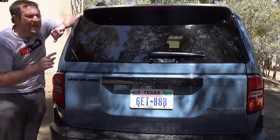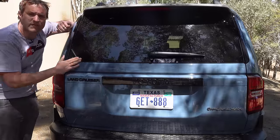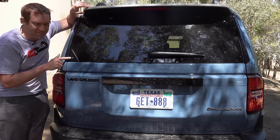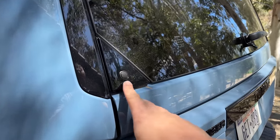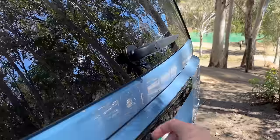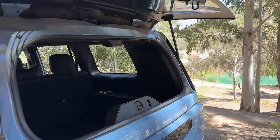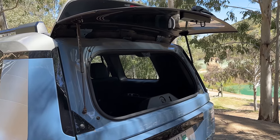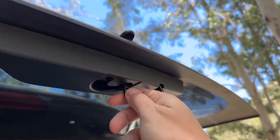Now, coming around to the back, an interesting thing back here is that the glass opens up independently of the tailgate. If you want to just open the glass, you can do that by pushing this little button inside this little triangular panel next to the glass. You push that, the glass pops open, and then you can lift it up from there with this little handle next to the wiper. Now, one thing I love about the positioning of the wiper there is that on the inside, you can see exactly where the wiper track goes with this little screw in this circular pattern.